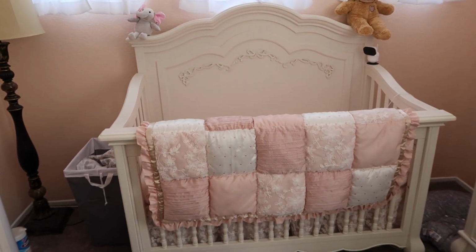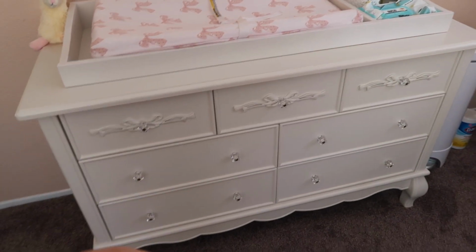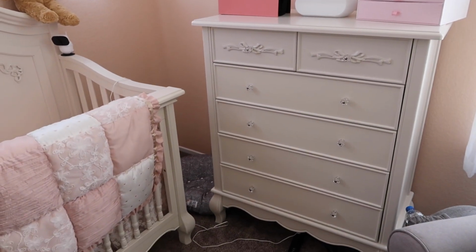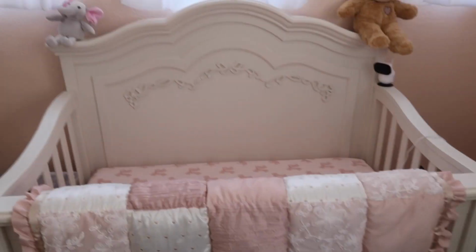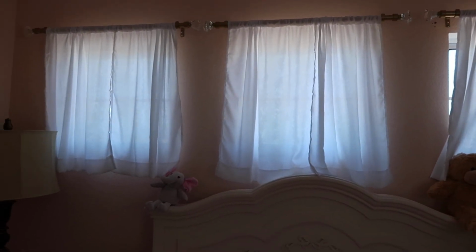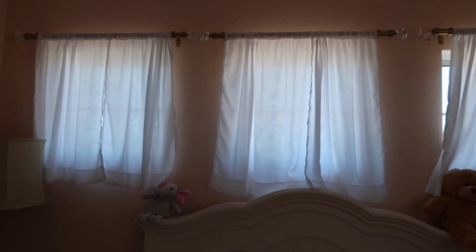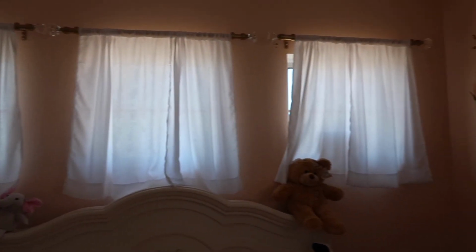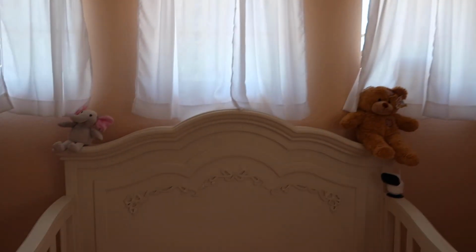My best friend's mom got this for us, and then my mother-in-law and father-in-law got us this dresser, and then my mom got us this dresser. So we were fortunate with that. But here's her crib. Those are just some curtains with some gold rods and little diamond endings. Got the curtains and the rods from Amazon.